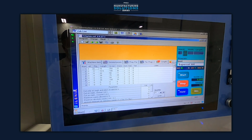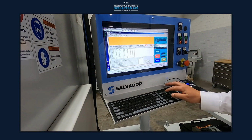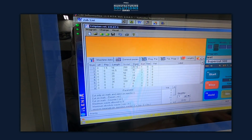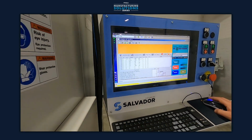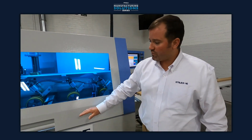pieces. So now I can change that value to prioritize the shorter pieces with the higher priority, because our mathematical algorithms are always going to be looking for the longer work pieces. So now we'll take a step inside of the machine and look how it functions.